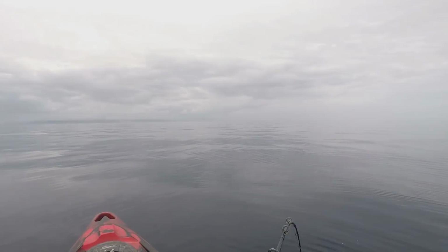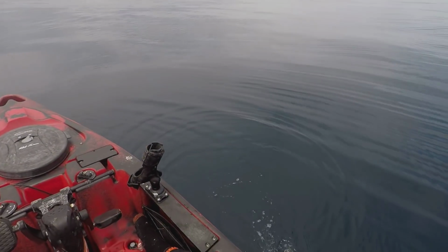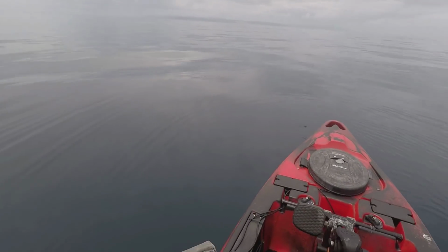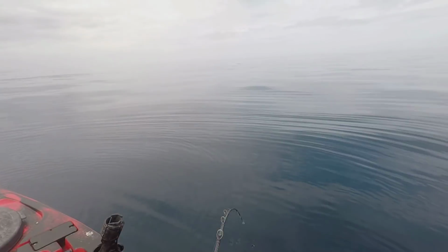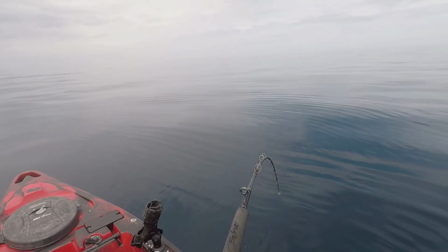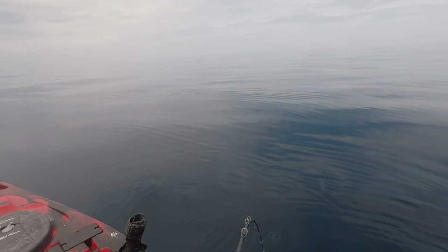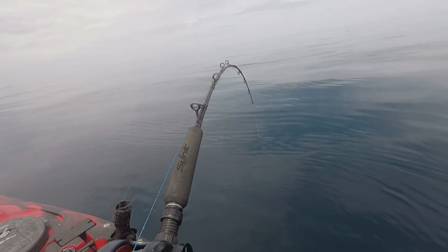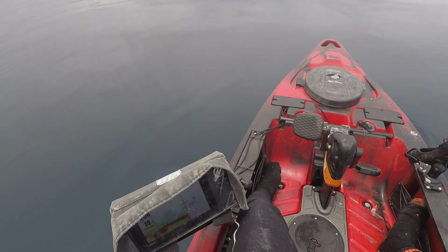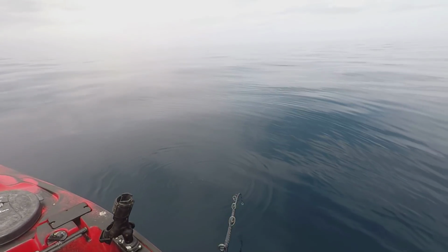Oh, yep, and we're on. Oh, that's a big one. This is a big one. Well, maybe it's not. I think it is though. I think it just hasn't really realized what's happening yet. Took one little run. Look, that's a slow beat of the tail. Oh gosh, I'd say this is going to be a good one.